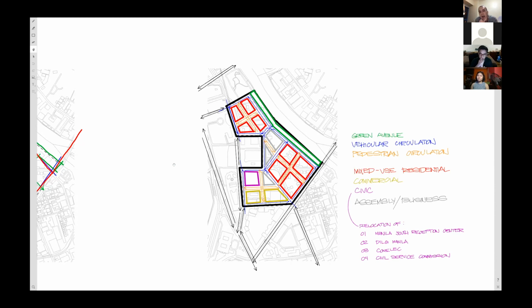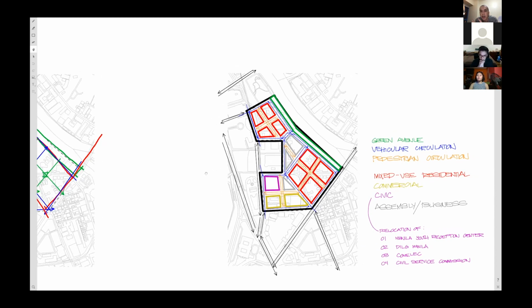The only thing lacking here is the referencing of the landmarks so that you can enhance the sense of place. Like how you can reference the clock tower of Manila City Hall when you're in the park, when you're walking along the alleyway, those are important things. Because if you just ignore it, then you're not taking advantage of the assets of the place. Not to mention the GSIS building, and other buildings there that are worthy of note, worthy to be remembered.